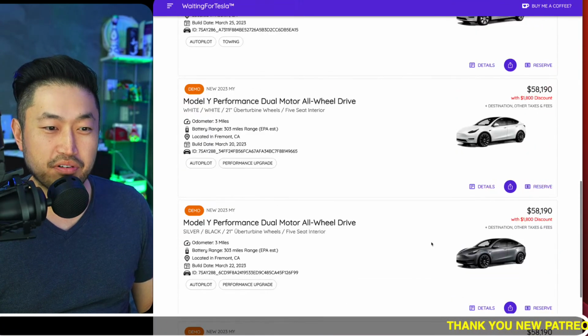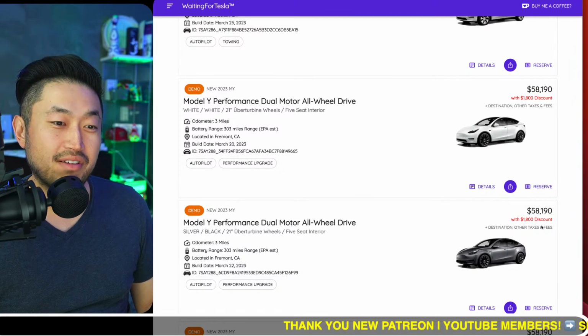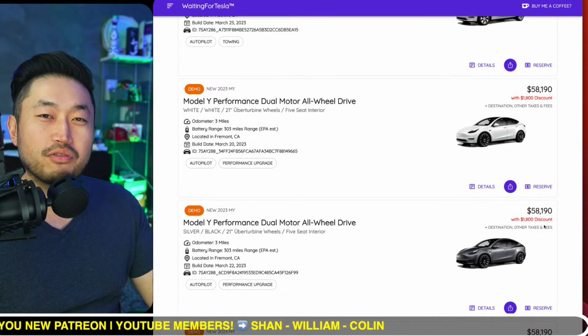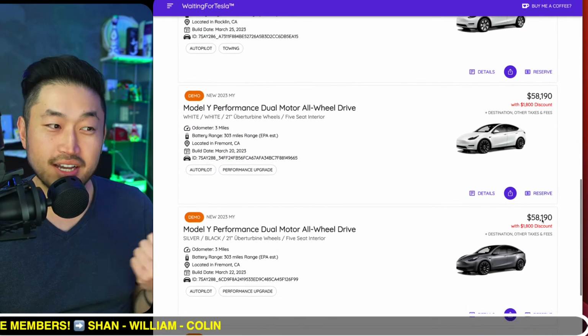And Model Y Performance, when I see an $1,800 discount like that, that's basically the cost of a Model Y Long Range with, of course, the 20-inch Induction rims. So good deals in my opinion.